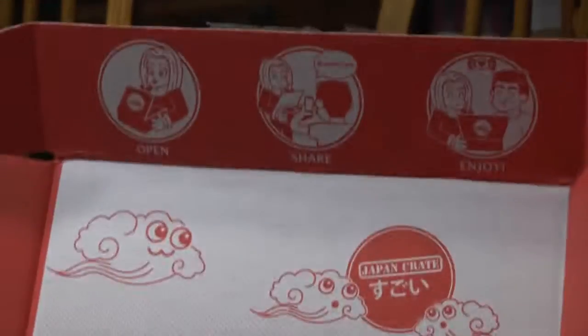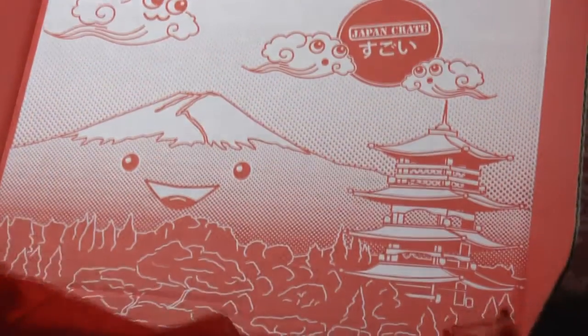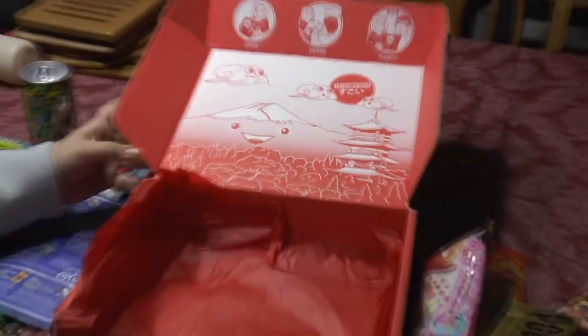The actual box there. I think they have a different thing every time on this box here. Open, share, and joy. No, same as last month. Oh, really? All right.